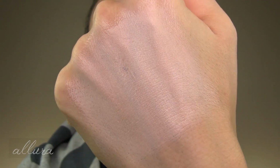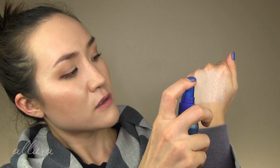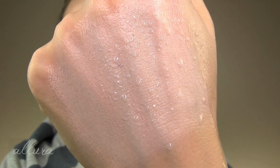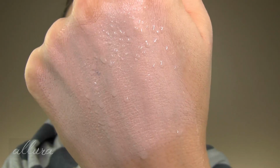Oh, the whole waterproof extreme wear thing. Let's go ahead. I'm going to put some on the back of my hand and I'll spritz some water on top of it just to see how much repelling reaction we get. So I've just blended it in with my finger there. I'm going to spritz the back of my hand. Now that's a good amount of water. You can definitely see some repelling there on the surface.